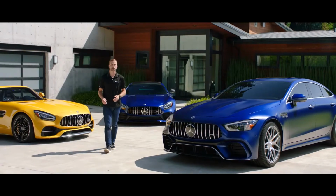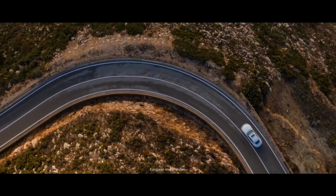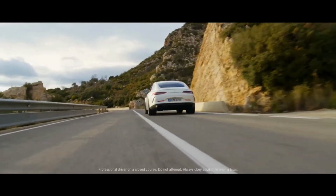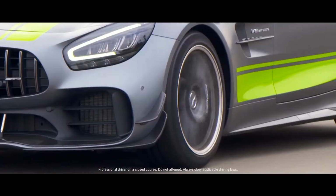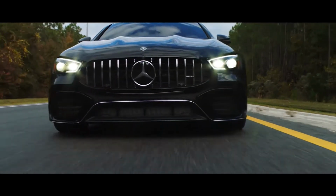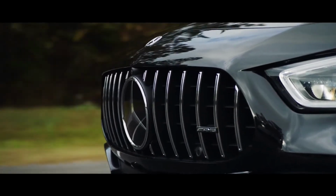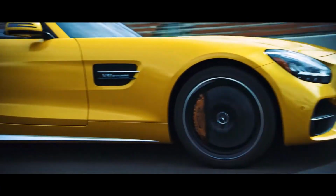In addition to the vehicles featured here, there are a number of other GT models to select from, including the AMG GT53 four-door coupe, the GTC Roadster, the limited edition GTR Pro, and, coming soon, the GTR Roadster. So, whether you're looking for an intensive driving experience on the road or the racetrack, there's an AMG GT right for the occasion that combines driving dynamics with bold and distinctive design features.